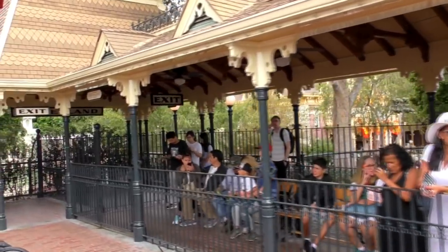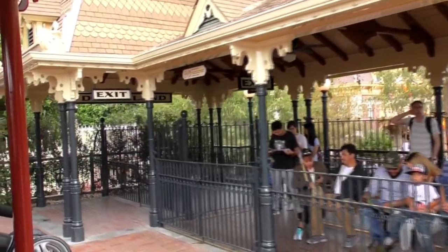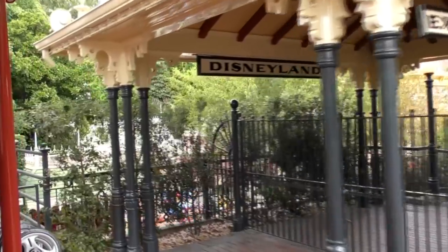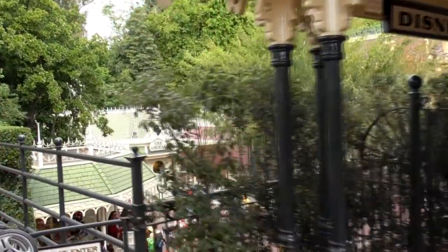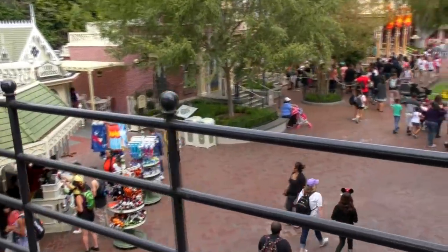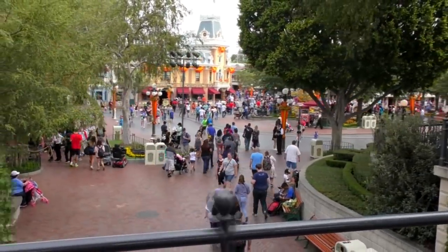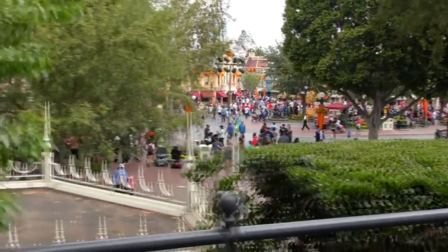Welcome aboard the Disneyland Railroad. We're embarking on a grand circle tour of the Magic Kingdom. Literally. We'll be stopping at New Orleans Square, Mickey's Toontown, and Tomorrowland. We'll also visit the Grand Canyon and make a trip back in time to the primeval world and the age of the dinosaurs before returning to Main Street Station.